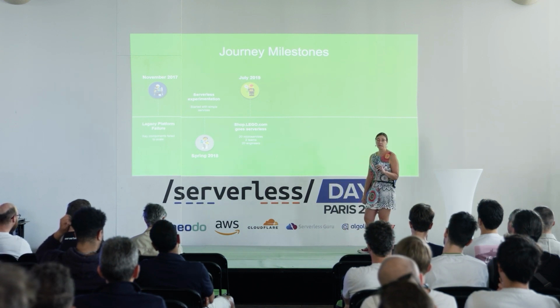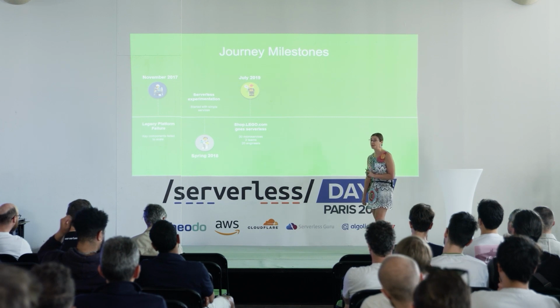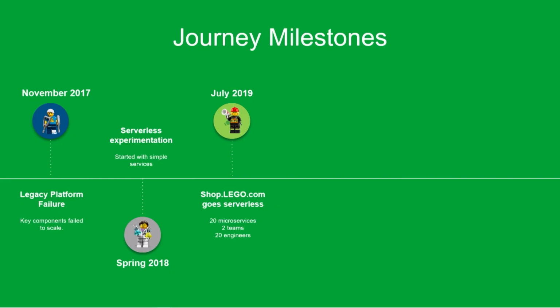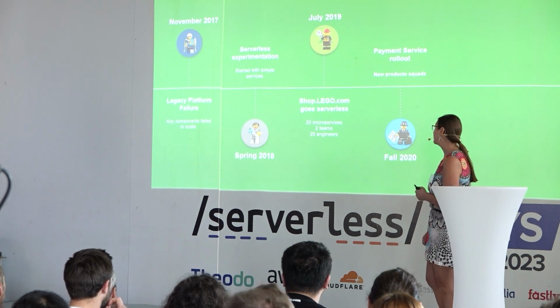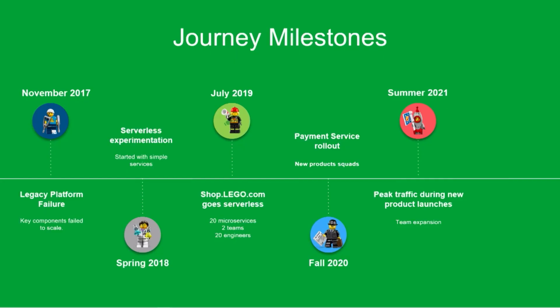After going live, we didn't sit still, so we created another team to work on a new payment service and a new payment provider integration, which was rolled out in autumn 2020. And from there, we kept expanding, we kept getting traffic. So by summer 2021, we realized that peak traffic was not really a thing anymore.